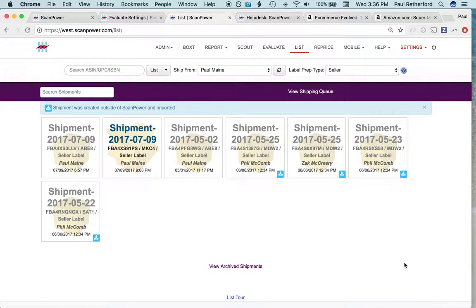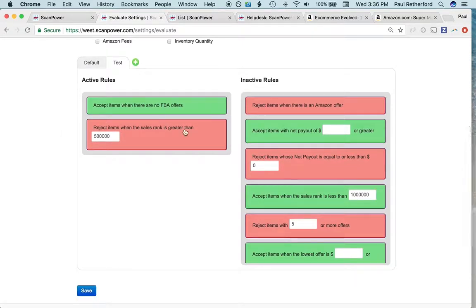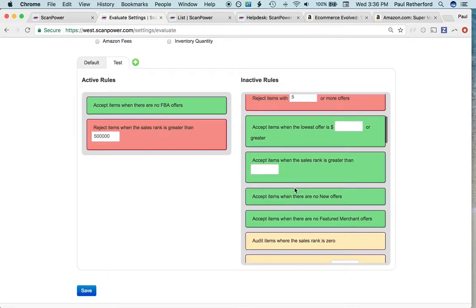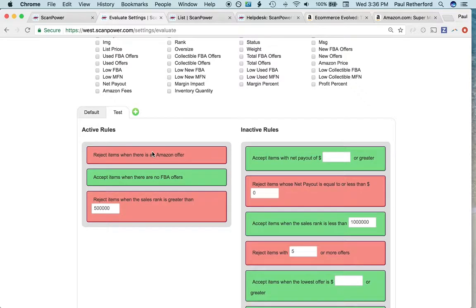The second thing I'd like to show you is we have an evaluate product that lets you evaluate lists of UPCs, ISBNs, ASINs in bulk. But this evaluate product is also integrated with our list shipment creation flow. So what you have is a group of rules that make it easy to pre-qualify products either by accepting them or rejecting them on various criteria. For example, we can accept or reject an item if there's an Amazon offer. We can accept items when there's no FBA offers.